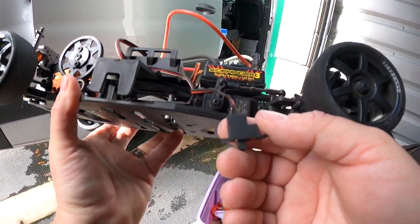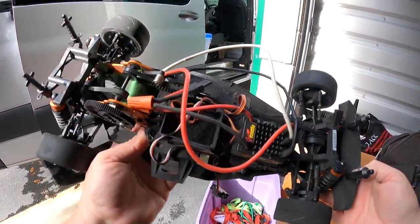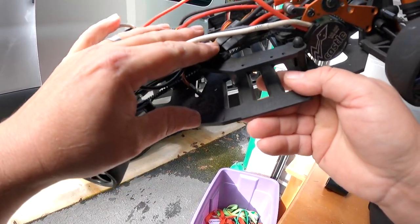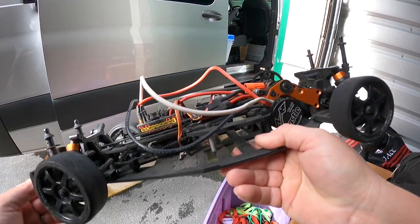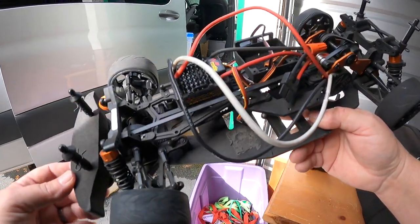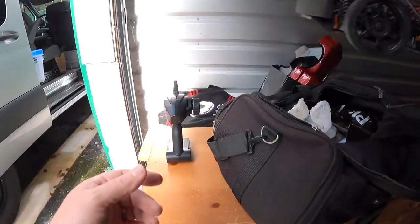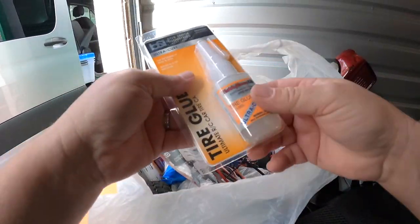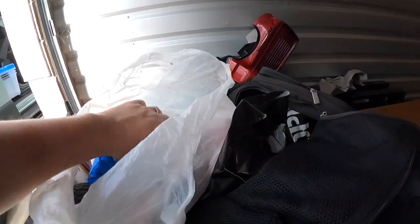This little cord's a little worn right there. Was rubbing on something. I wish I knew more about this. Okay, what does this say? HPI. It's got the same castle motor as the other one did. Wow. Okay. This is good. Yes. Alright, look at this. Some glue. I wasn't talking about that. Alright.